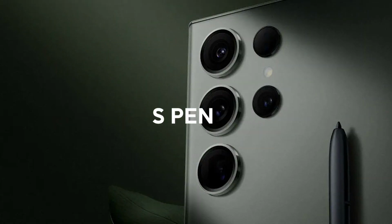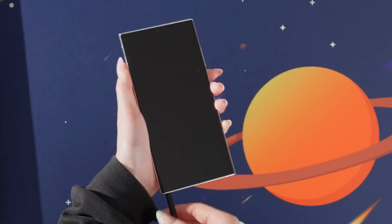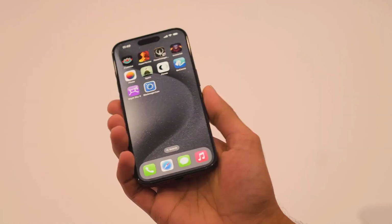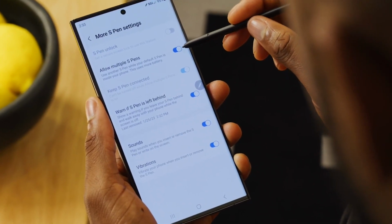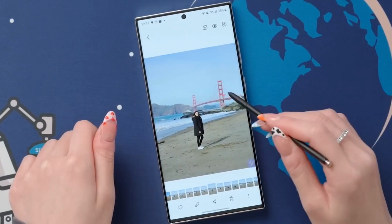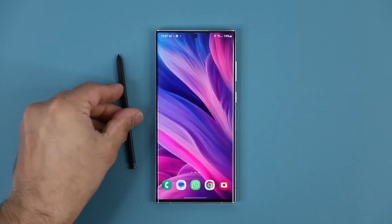S Pen. The Galaxy S24 Ultra is expected to retain support for Samsung's iconic S Pen stylus. This gives it a major advantage over the iPhone 15 Pro Max for users who desire precision input. The S Pen enables drawing, writing, and annotating with far more accuracy than using just a fingertip. Its Bluetooth connectivity allows for convenient remote gestures as well.